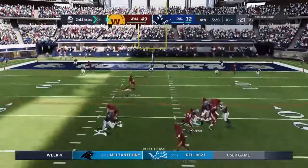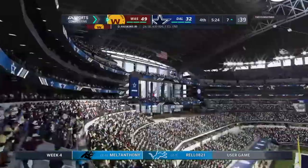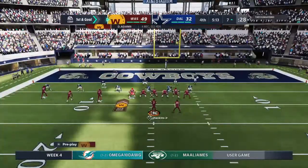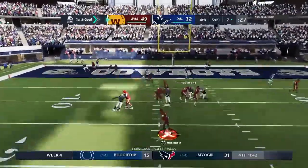Off-play action. Haskins. This will be caught just inside the 10. Brought down, but not before they get it inside the 10 to the 7. It's a good gain of 11. Sets him up 1st and goal.